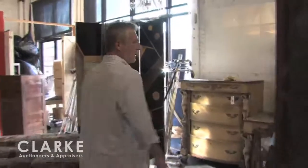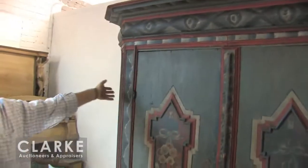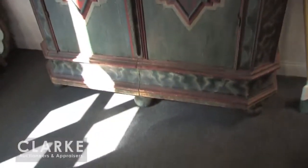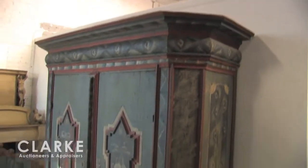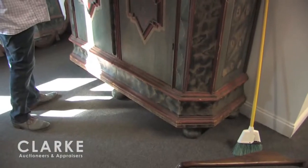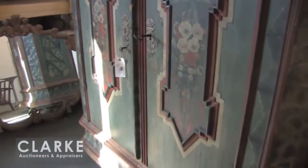I'll end my segment with a beautiful antique, late 18th, early 19th century, probably Swiss, maybe Austrian, but an exciting paint-decorated two-door armoire, all original with smoke grain paint along the bottom, big bun feet, original hardware and locks, really in an excellent state of preservation.